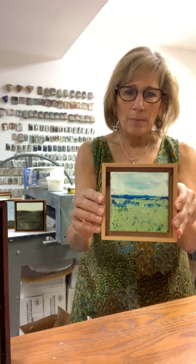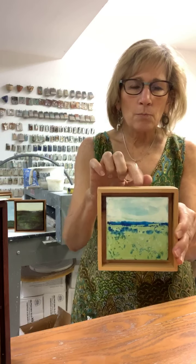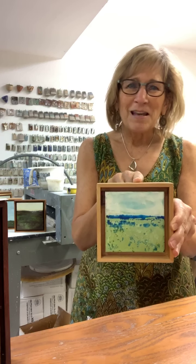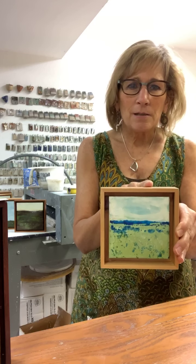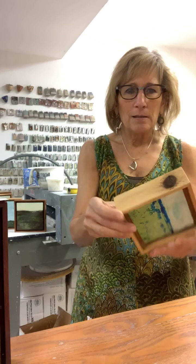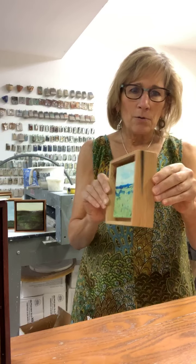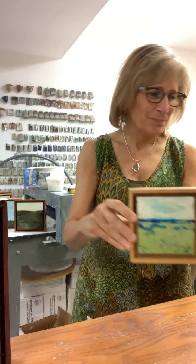The one thing too about her paintings is that she uses repurposed wood. So she came in contact with a couple different artists in the Detroit area that use the wood from buildings that are being torn down and abandoned, that type of thing, and then repurposing the wood and creating these little frames. So each frame is different, but it tells a story.